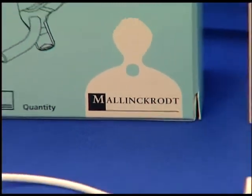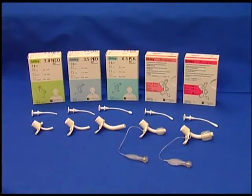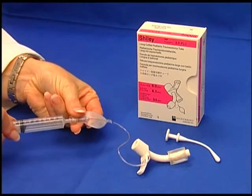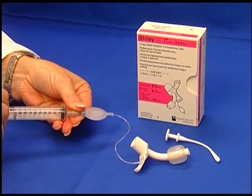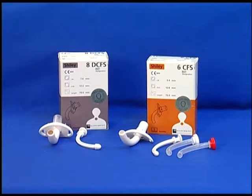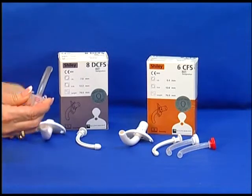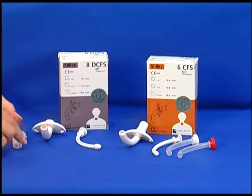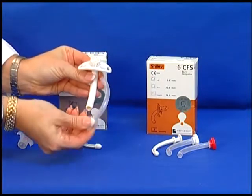Shiley tracheostomy tubes come in various sizes with different options. Most children will use a standard trach tube. Some children may require a special type of tube with an air-filled balloon cuff, which makes a seal in the airway and is used when a child is on a ventilator. Some children may be fitted with a tracheostomy tube that has an inner cannula. Depending on the type of tube available, the inner cannula may be either a disposable type, which is discarded when soiled and eliminates the need for cleaning, or a reusable type, which can be easily cleaned and reused.